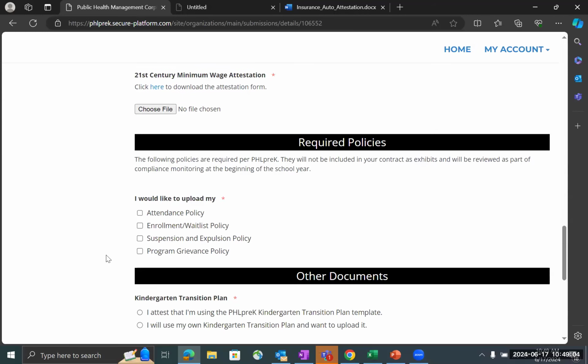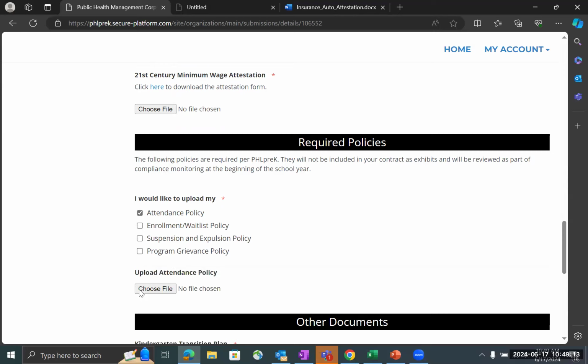Next is the required policies. It's the same as with the exhibits. They will click which they would like to upload, and then a drop-down will populate for them to be able to upload each of their policies.